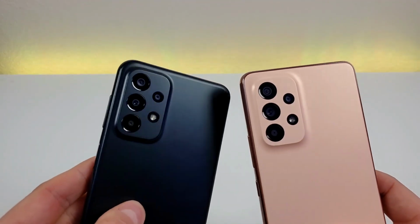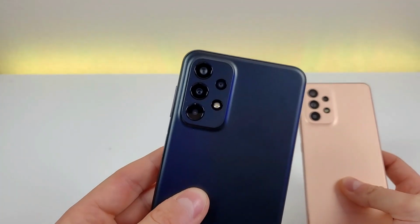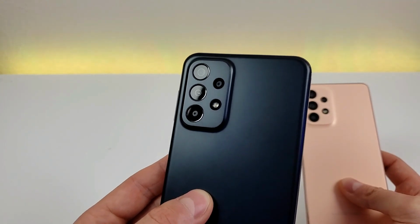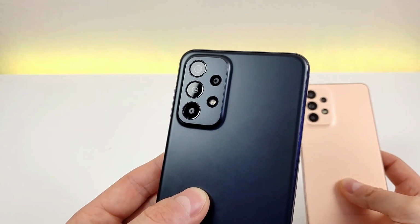However, there are some pretty major differences. Now with the A23 5G, we have a 50 megapixel main camera, a 5 megapixel ultra wide angle camera that can capture images at up to 123 degrees. We have a 2 megapixel macro camera and a 2 megapixel depth sensing camera.